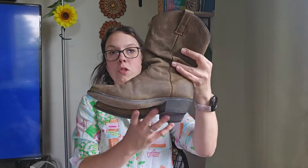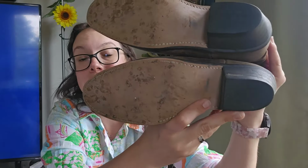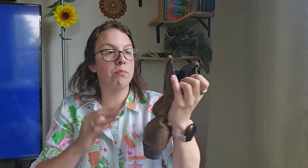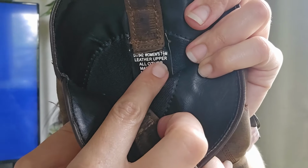And then the 2 pairs of shoes that I got, the first one is a pair of Dingo shoes. Actually, it does not say Dingo on here anywhere, but I knew it was Dingos because I recently picked up a pair and photographed them, and I remembered that that's what the inside tag looked like. Also, just to double check myself, I typed in women's Western boots and then D17542, which is the style name right there, and it came up Dingo when I did that.